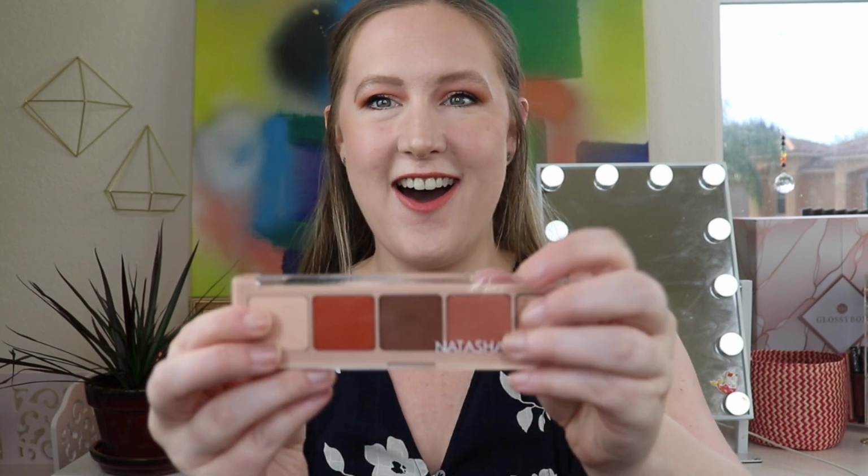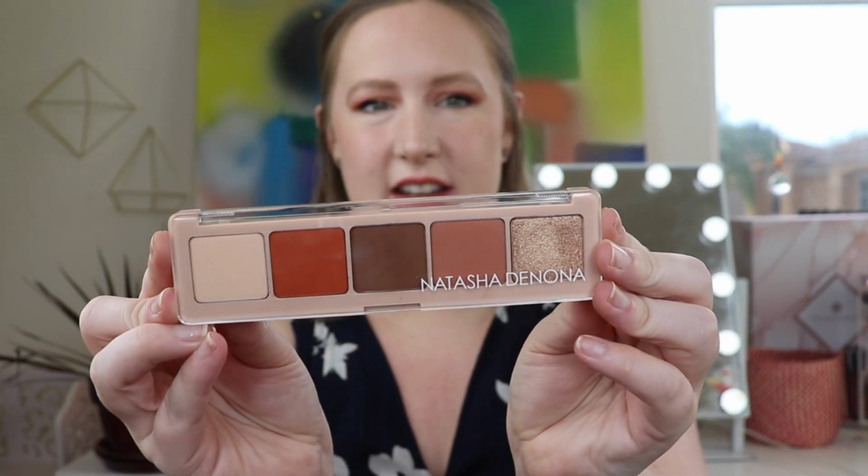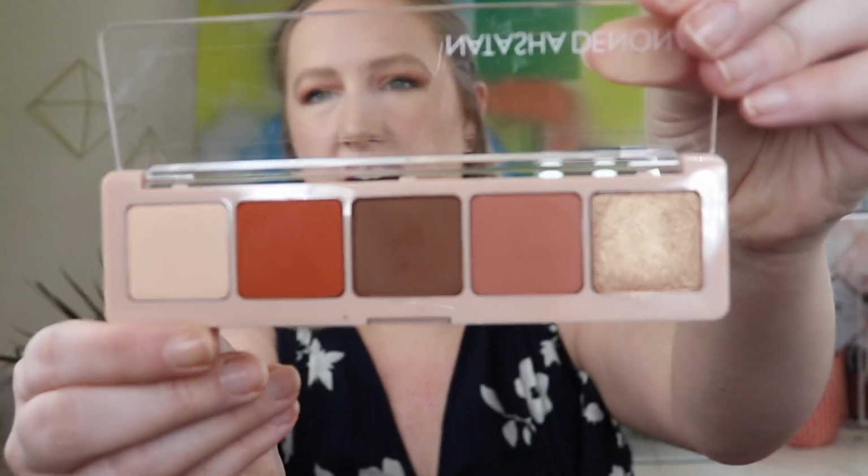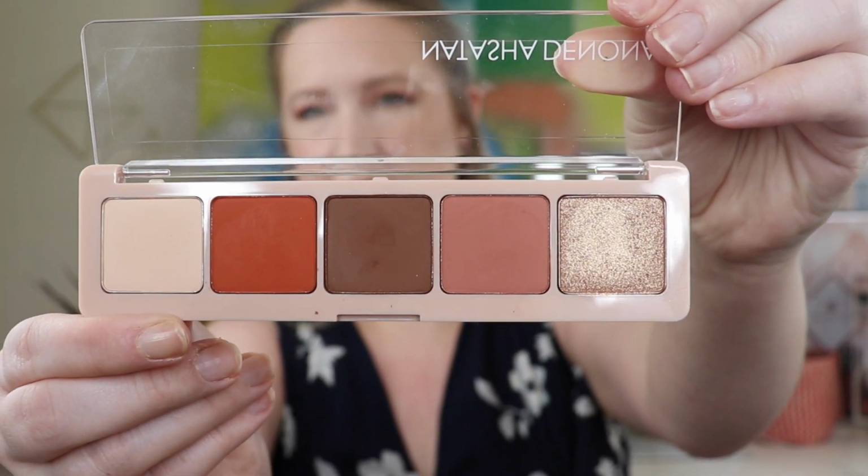And okay, the item that I was so happy to see in here, I was like, oh, Natasha Denona! I totally forgot. I think this is it, someone correct me if I'm wrong, is this a Boxycharm exclusive? So this is the Peak palette. I swear, like I said earlier, I was just watching something in the background, YouTube was on in the background, which is how I normally watch it.